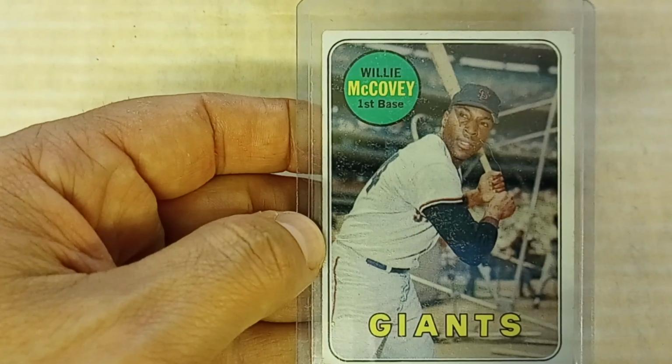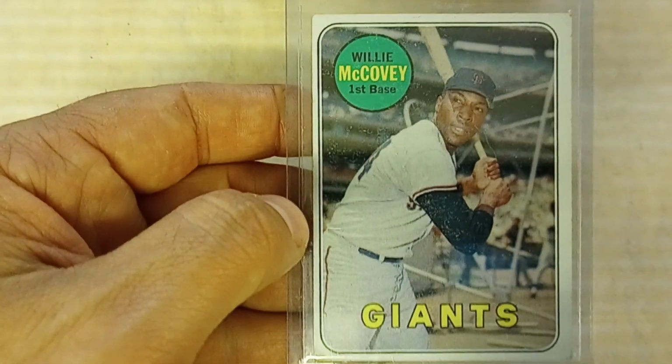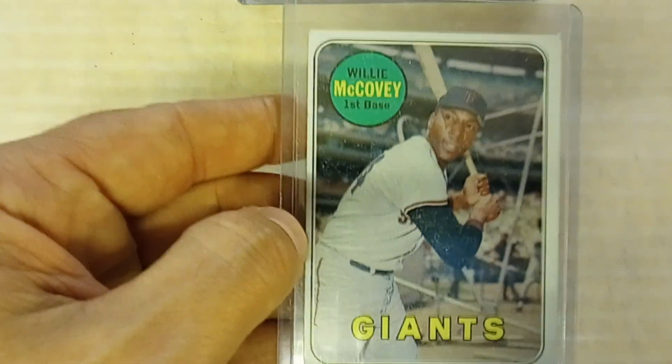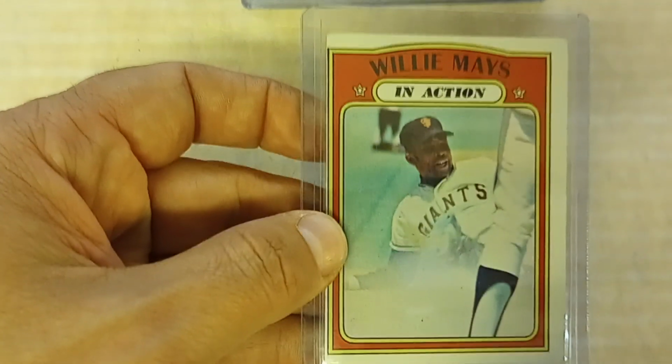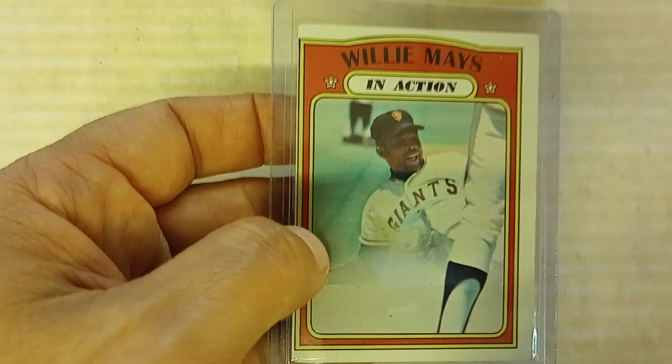69 Willie McCovey. I believe I have a 69 Willie McCovey. I don't think this one's going to be in better shape than that one, but I figured I'd throw it into the lot and see what happens. This is a 72 Willie Mays in action. Card number 50. I think I have it. I don't know, though, so we'll see. We'll compare it to the 72 and see if I need it.